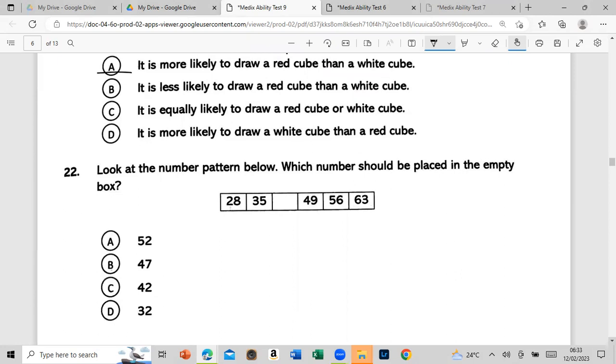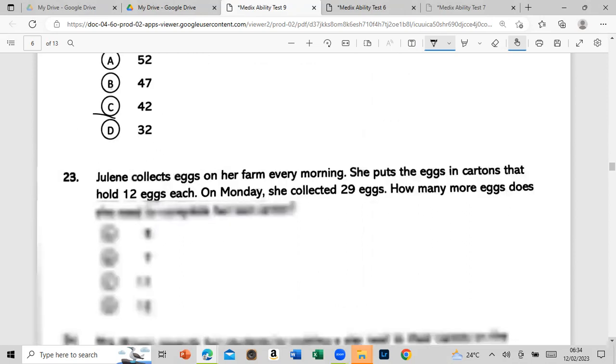Number 22 says, look at the number pattern below. Which number should be placed in the empty box? Alright, so from what I see, I think they're adding 7. So let's add 7 to 35, that should be 42. 7 4s are 28, 7 5s are 35, 7 6s are 42, 7 7s are 49, 7 8s are 56, 7 9s are 63. Alright, so they will go by that. So that's the answer: 42. How many persons got that?